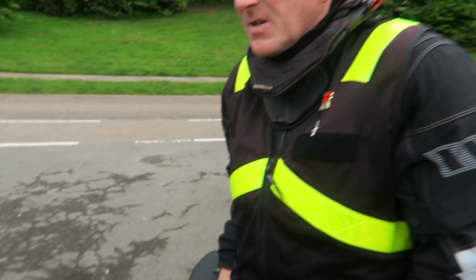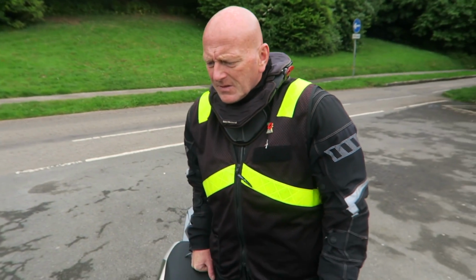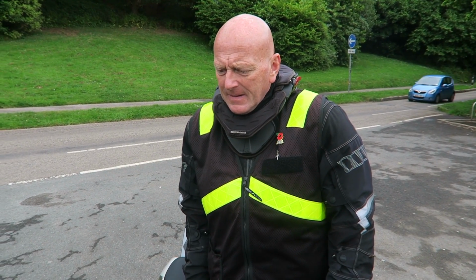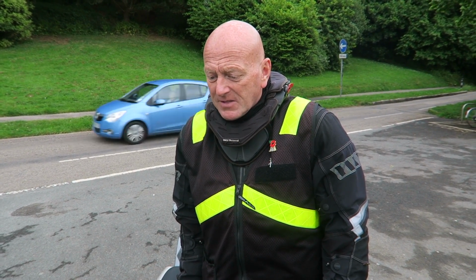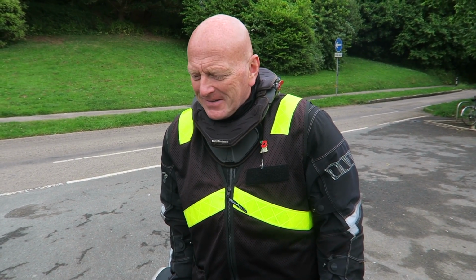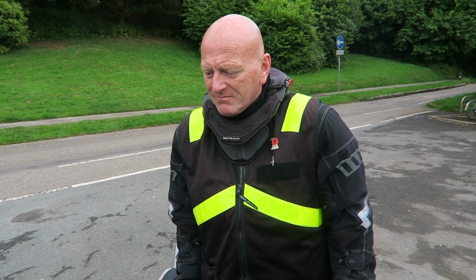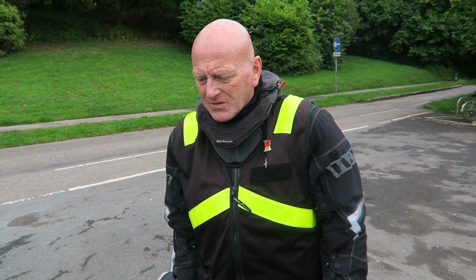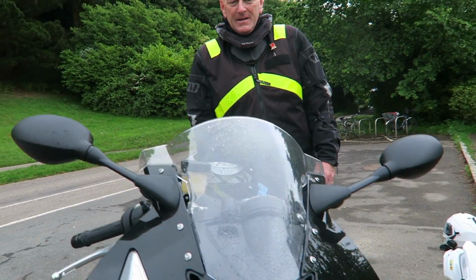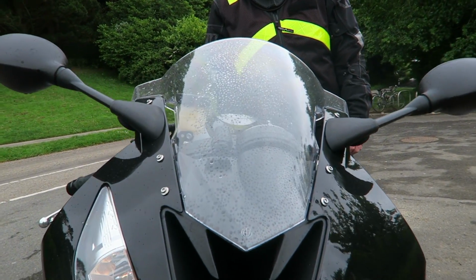No. It's a nice dashboard. It's all the stuff you're supposed to have. The speedo, the odometer, big rev counter. Obviously, that's important if you're on a racetrack. Clock, miles per gallon, all that sort of stuff. So what was the screen, what was the protection like when you were sat on it? Because it's quite a small screen, isn't it?